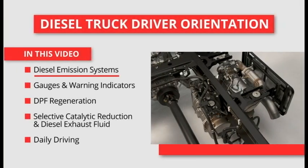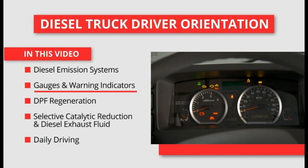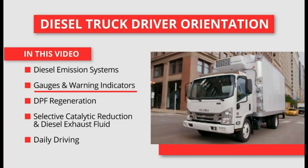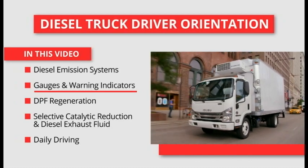An overview of the diesel emission systems, a look at the instrument panel with its gauges and indicators, and the multi-information display. This will help you on your daily drives to monitor the truck's operation and help you keep the truck systems running at peak performance.